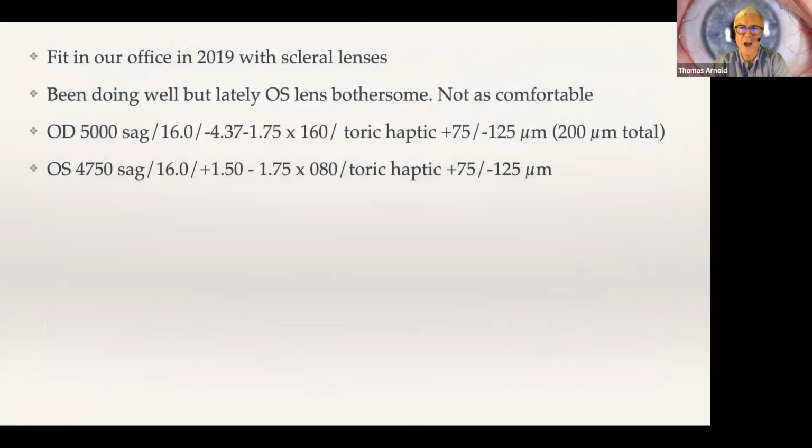But let's go back to the guy from Beaumont. And we actually had fit him in 2019, and he was doing very well. But lately he came in for his annual exam, said the left lens had been bothering him.